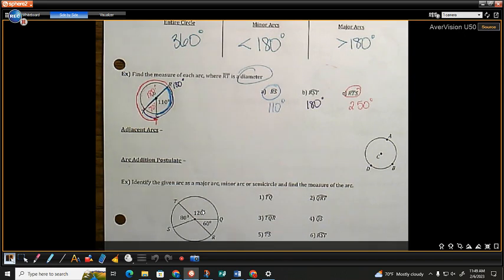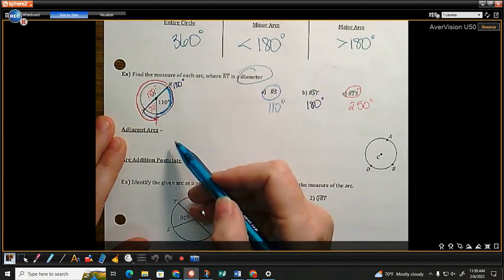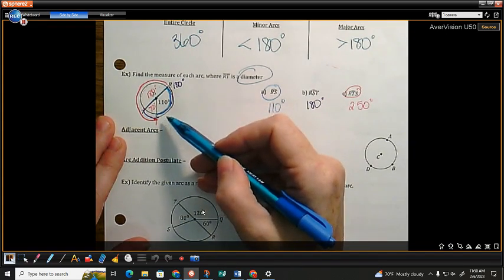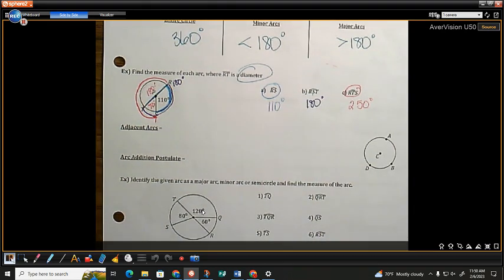Okay. Can someone tell me how you found C? Raise your hand. Tell me how you found C. I'll give you candy if you can tell me what you did. Yeah. 360 minus 110. That is one way to do it. Okay? So Chloe said, I know the whole circle is 360, and the only piece that's not red is this blue part, which is 110. So 360 minus the 110 gives me 250. That's one way to do it.